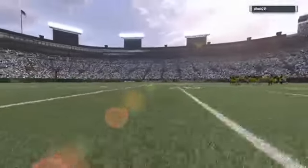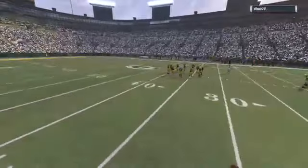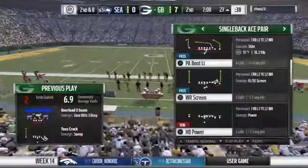Second quarter about to get underway with the Packers in possession of the football. They've got a 2nd down and 8 to start things out.